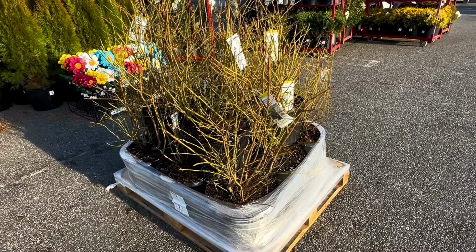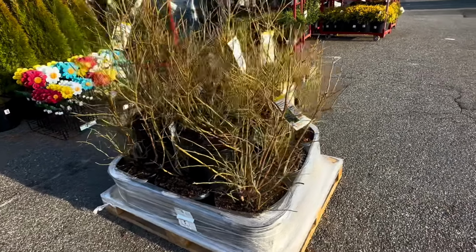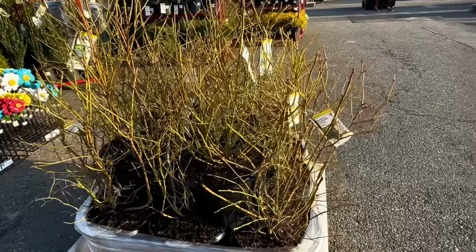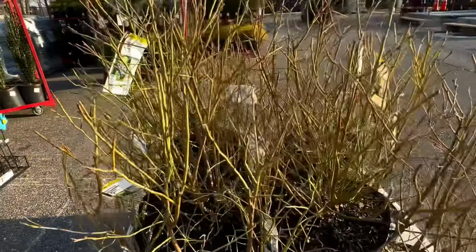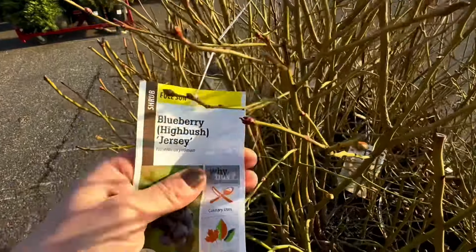As I'm making this inventory video for you, my fellow home gardeners, this crate was just dropped off by a garden center employee, still saran wrapped. Let's take a look at what goodies were just delivered.